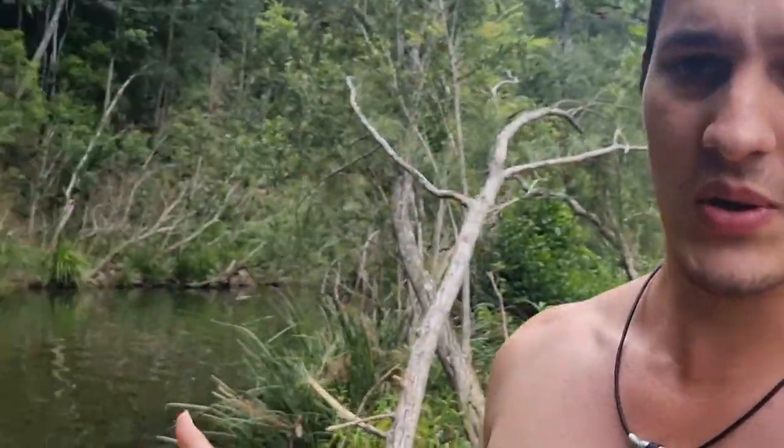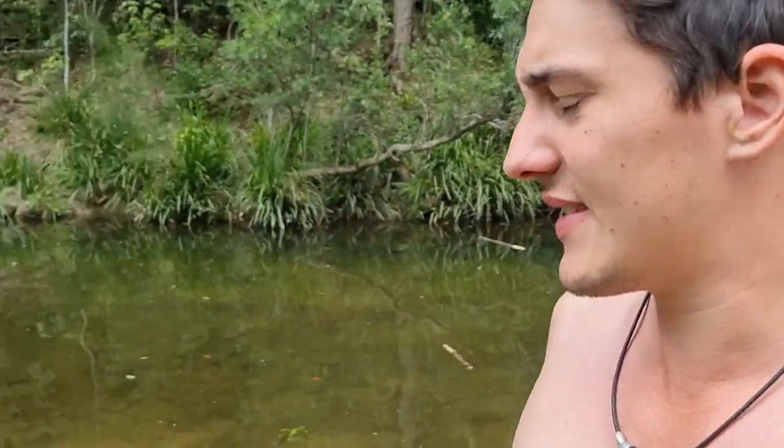We have no idea where we're really going, but we've found this little creek system here. It's semi-clear, not as obviously as clear as Booloomba Creek, but it's still nice, and so I'm going to go for a snorkel, see if I can't find anything. I've seen a turtle, a couple perch, and looks like blue eyes, Pacific blue eyes too, in the water just in front of me.